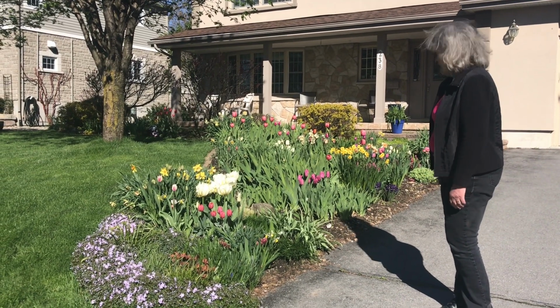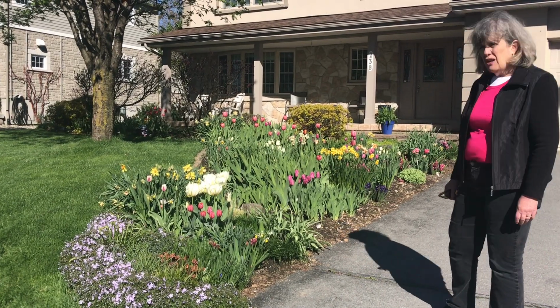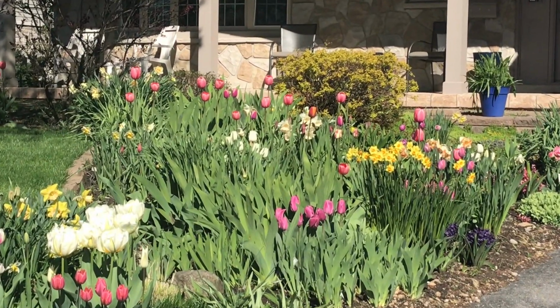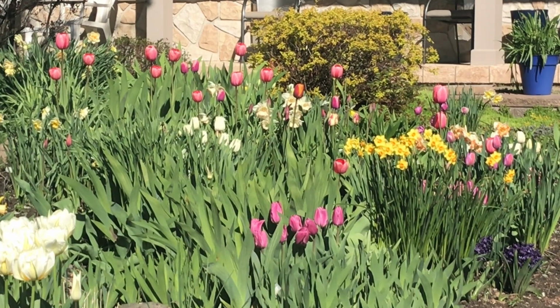My color theme is pink and white, but it's amazing how things turn up that aren't quite in the color theme. Like this one right in the middle, which I'm sure I didn't plant, and I would guess perhaps one of my friendly squirrels in the neighborhood moved it for me.